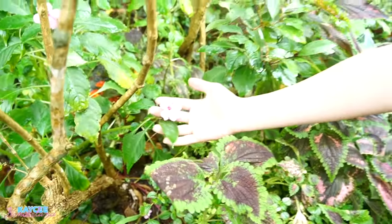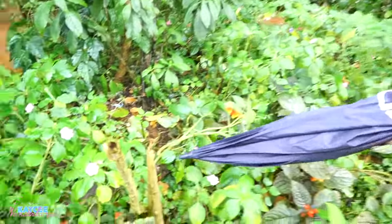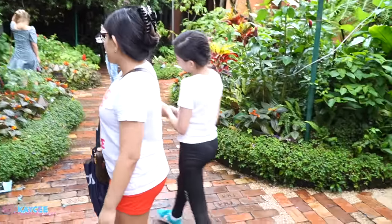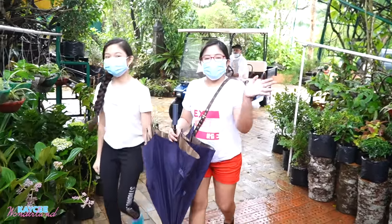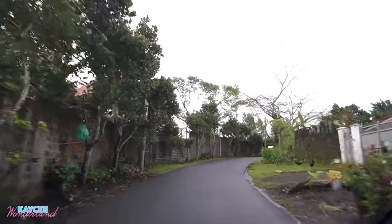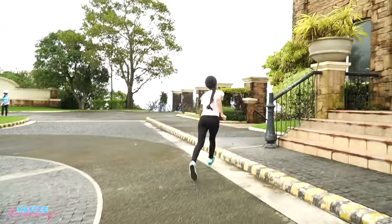Photography photos. Like that. Ooh. What is that? This. It's a snail! A baby snail! Oh, yeah. That's it. Oh, wait. Snails don't snort. This is another orange flower. You guys! It's beautiful! Look!